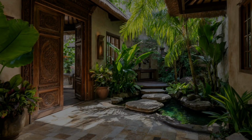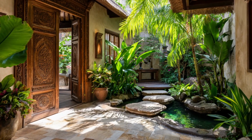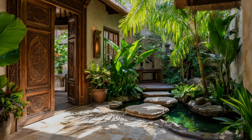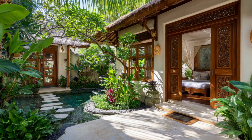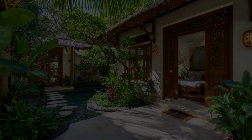Discover how to create the perfect balance between traditional charm and tropical serenity with a small Balinese courtyard home. This design celebrates cultural heritage while offering a peaceful sanctuary that connects you deeply with nature. From intricate wooden carvings to lush green gardens, every corner of this courtyard reflects a commitment to harmony and mindfulness.